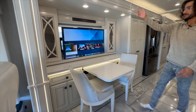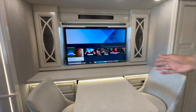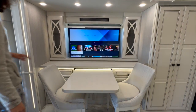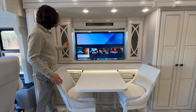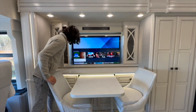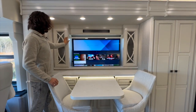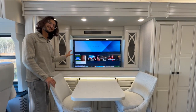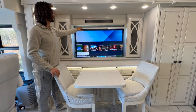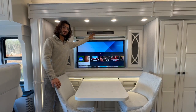Got recessed LED lights built in here, beautiful entertainment center, large 50 inch smart TV right there, right in between these beautiful glass cabinets, which are still usable. And there are built-in LED strips in these cabinets too, which are very convenient and also give it a nice look. Big extra buffet countertop here. This has a Corian piece on top, which will go flush when you lower the TV, and then there's a soundbar built into the woodwork up top.